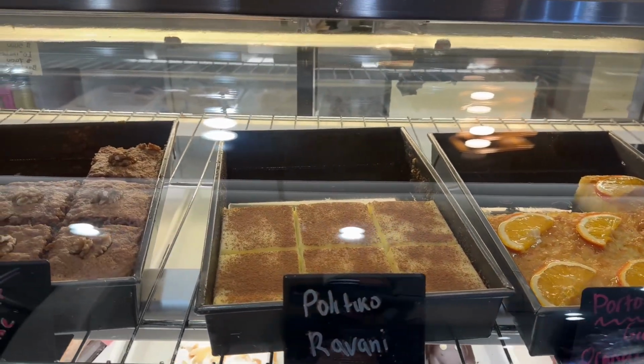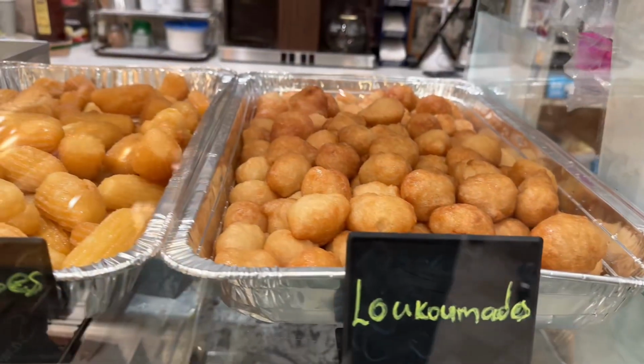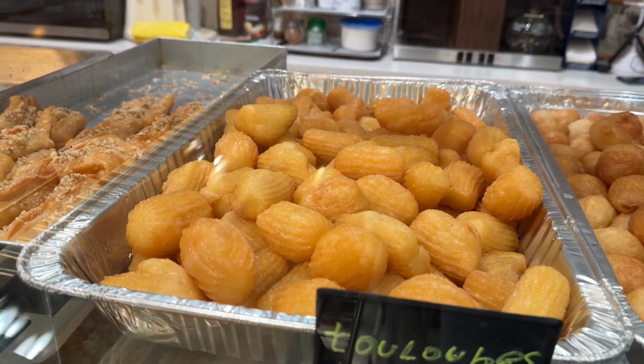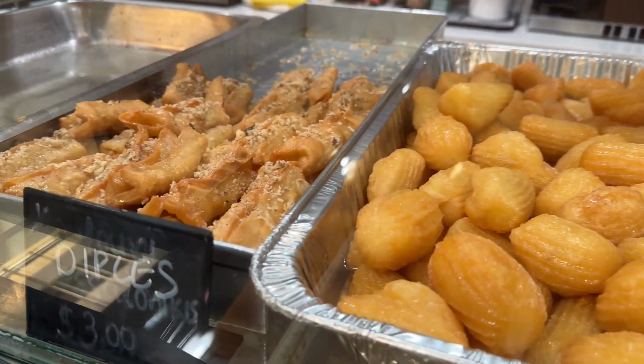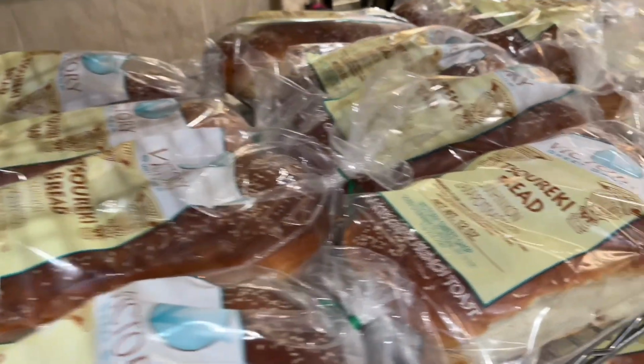Portokalopita. I probably didn't say that right. And then other famous Greek desserts you could find at the bakery are the loukoumades, and then these diples. And these are some of the breads that you could take home with you.